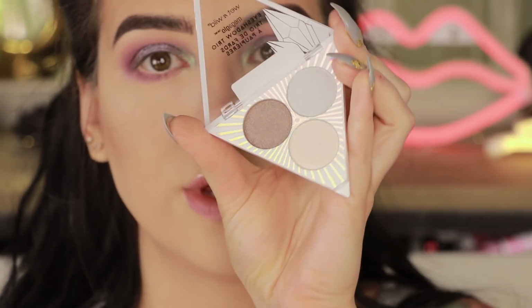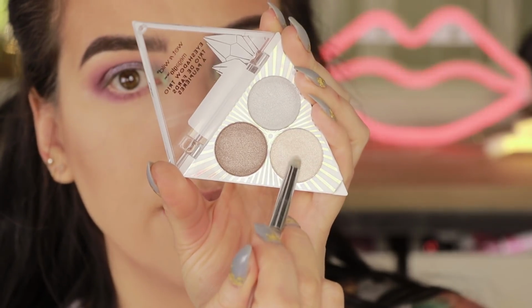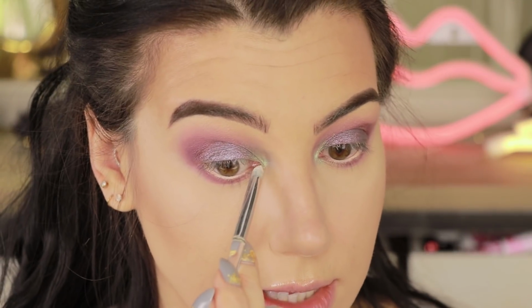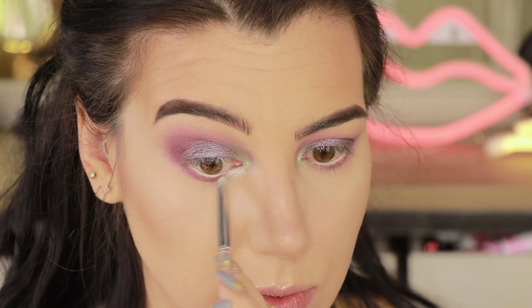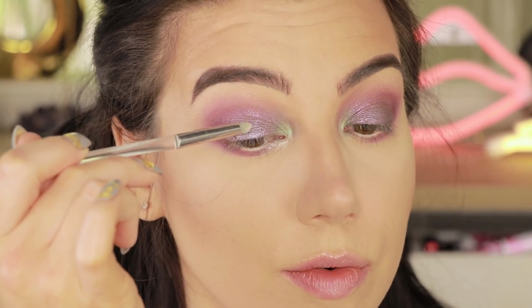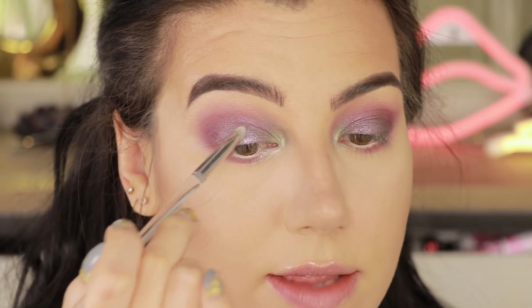I'm going to go into the Clear Quartz Trio and pick up the brightest, most shimmery shade here at the bottom. I'm going to wet that with a little bit of Fix Plus and use that to highlight the underneath portion of my inner corner because I did say earlier that this looked like it would be a nice inner corner shade, but I also wanted to try that green. I'm also going to take a tiny bit of that on that brush and just pop it right in the center of my eyelid.